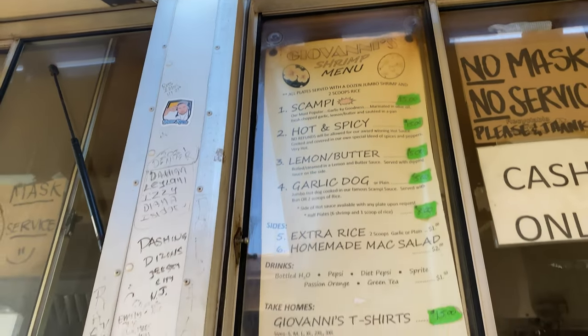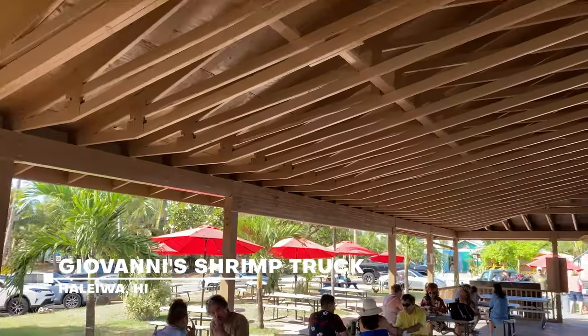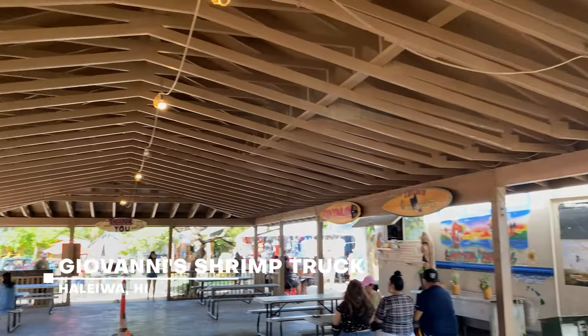Well, we're grabbing lunch here on the North Shore, and we're at Giovanni's. It's a garlic shrimp truck, and I absolutely love garlic shrimp. And I wish this was 4D, because if you could smell the garlic, this video would be much more enjoyable for you. These things are loaded.